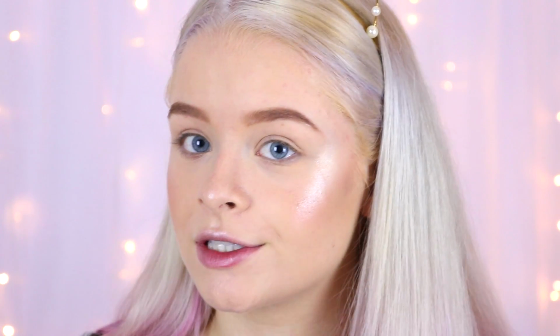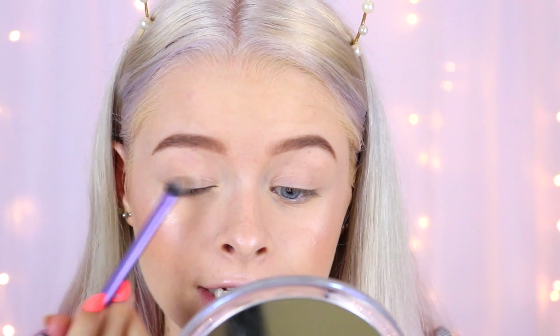A lot of people ask me how I get my highlight to look so glowy, and a lot of the time it's because it reflects really well off these bright lights. So I'm just going to pack this colour all over my eyeball because I love it.